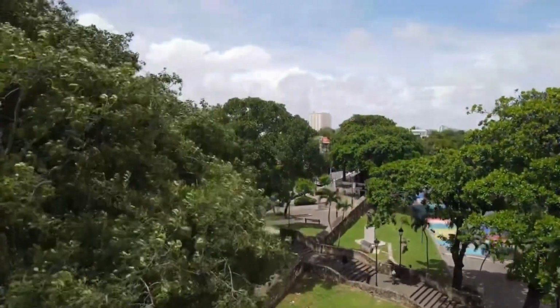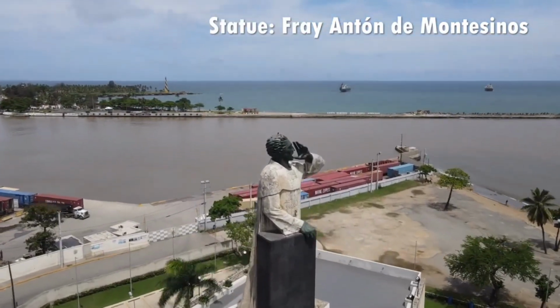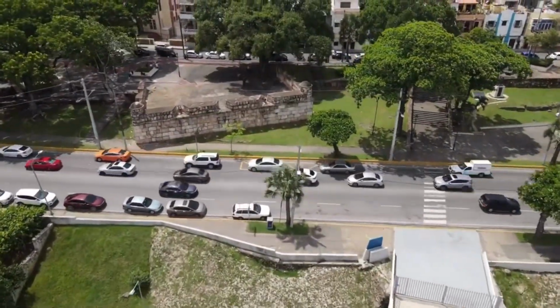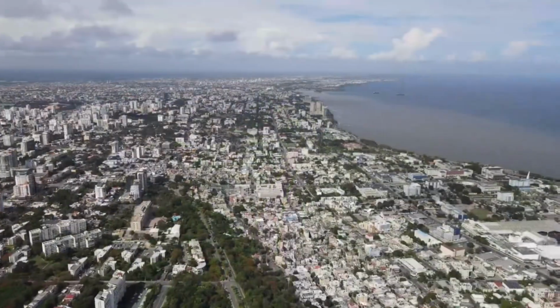Surrounded by hundreds of miles of beaches, the Dominican Republic is the epitome of the perfect island getaway. The sun-drenched Dominican Republic shares the Caribbean island of Hispaniola with Haiti. It occupies the larger eastern section of the island.